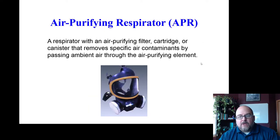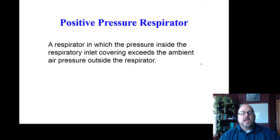Here's an air purifying respirator full facepiece. Again, the cartridge dictates what it's filtering, so it's not just particulate. It could also be gases. There are certain gases that actually can be removed, as long as it's not above a certain limit. And you've got to make sure there's enough oxygen in the air in order to use an air purifying respirator. Otherwise, the person would suffocate, right?